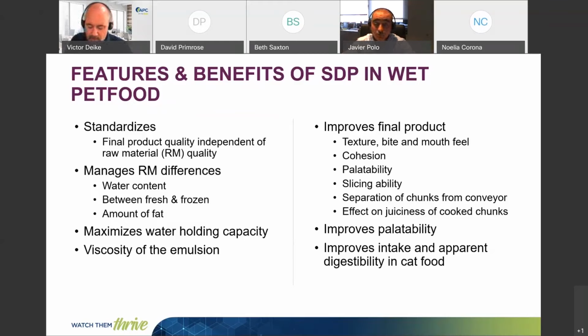The viscosity of the emulsion I put here because plasma is not changing the viscosity of the emulsion. For example, concentrate soy protein or pea protein increase the viscosity of the emulsion a lot, and this is a problem when you are changing from one formula to another, because you need to clean the pipeline, and obviously if the viscosity is too high, it takes more time. Plasma is not changing the emulsion, and as I mentioned, improves the texture, the bite and the mouthfeel, the cohesion, palatability, slicingability, the juiciness, and improves the intake and the apparent digestibility in cat food.